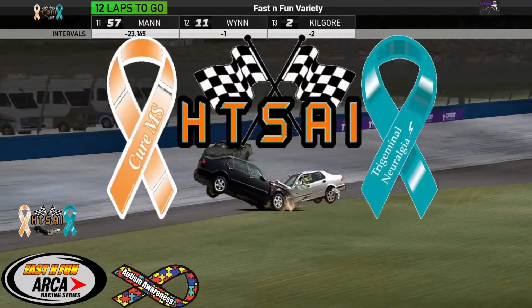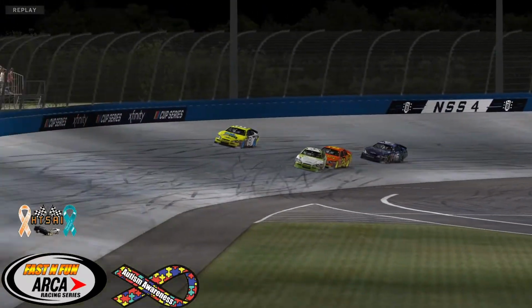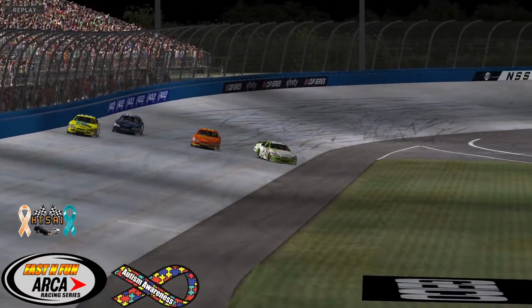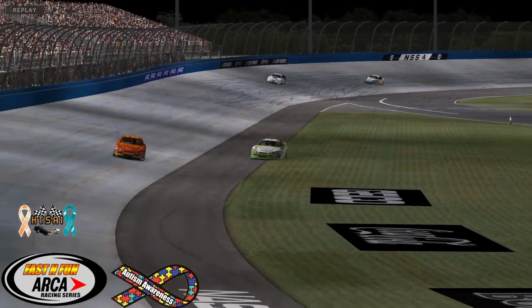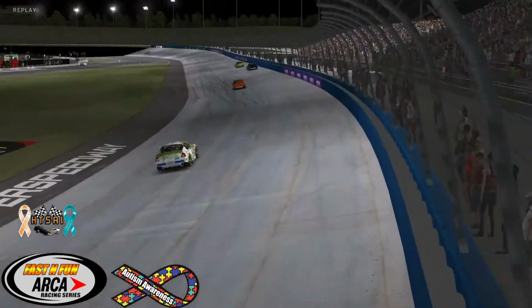Let's take another look at that one. There you see William Mann just gets right into the bumper. Cadill down in the grass. Gets back up on track. Never gets out of the throttle.